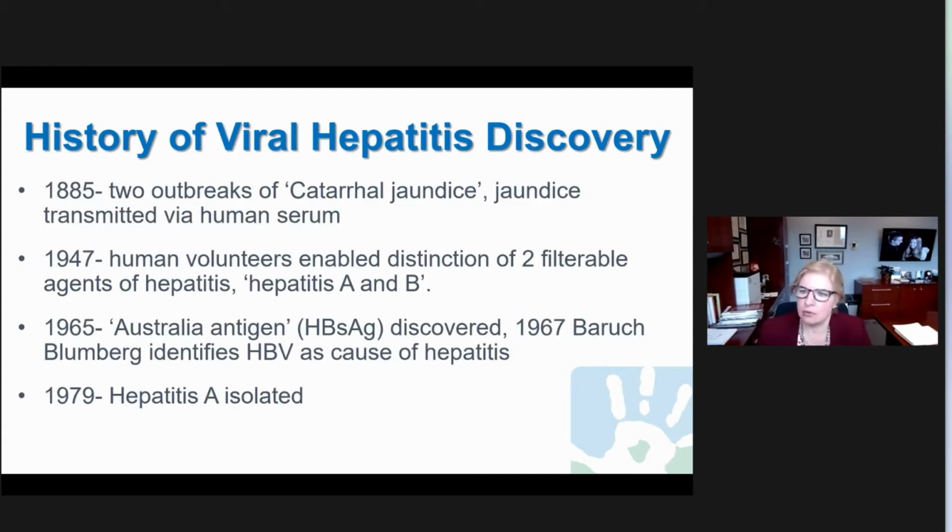So to understand what has happened over the last decades in the advancements of hepatitis C, we must really understand the history of viral hepatitis and its discoveries. If we go back to the late 1800s, 1885 to be exact, there were two outbreaks of what at the time was described as catarrhal jaundice, or jaundice thought to be of an infectious origin and transmitted through human serum. And it was at this time that there was really an understanding of viral transmission of illnesses that fell in the realm of hepatitis.